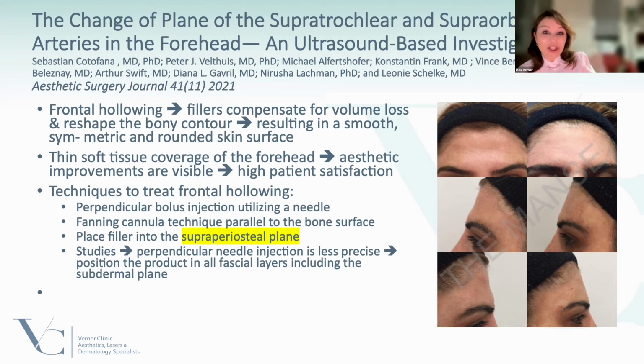And this is actually very interesting. With Shelly, we're going to try to visualize, in a patient, the supratrochlear and the supraorbital artery in a while. The forehead is a danger zone, even though we would like to inject it many times, because many patients do have this hollowing. Also, I've had some patients in the clinic who don't react so much to botulinum toxin, or over the years they react less.